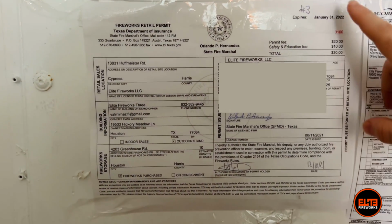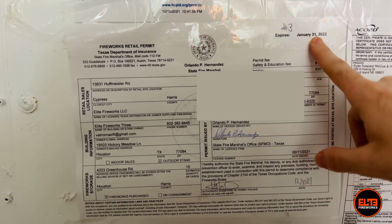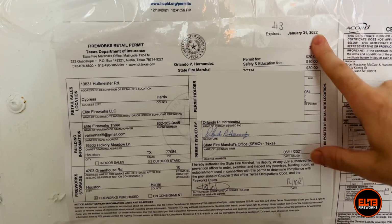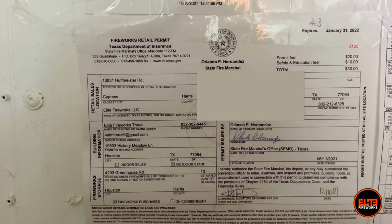Now, this is our state fire marshal, and obviously, if you look at this one, because this one specifically, it's not our stand, but if you look at the date, January 31st, 2022, it actually expires, but this is a 1 year. So the state fire marshal paperwork is for 1 year, and it's actually a cheap one.